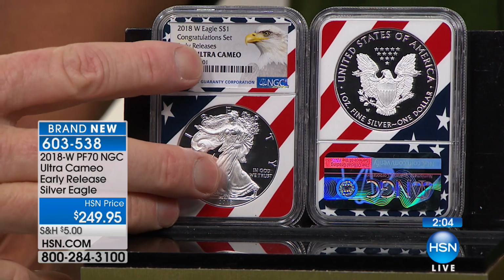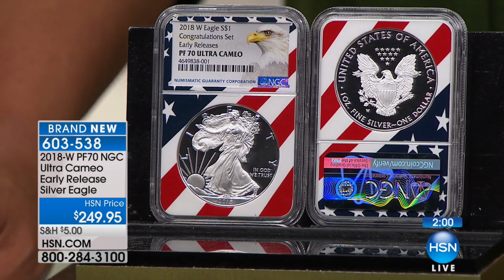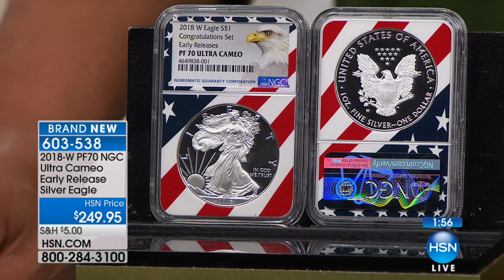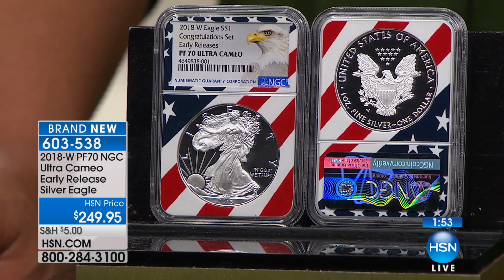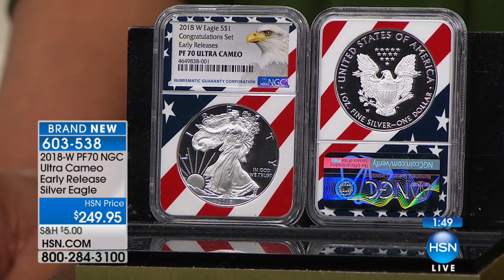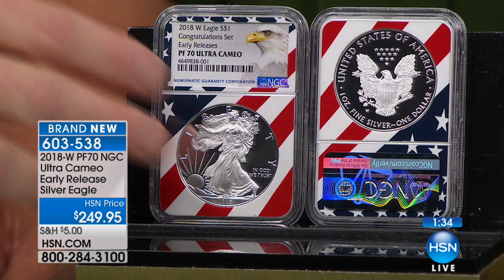And we saw what happened for the 2016 Congratulations set. When I first was selling that, I sold a whole bunch of those for 199 bucks. Well, now they're 2,000. Now, like I said, I'm not clairvoyant. I don't know if this coin's going up, down, sideways, backwards, or forwards, but I can tell you what's happened in the past. When we sold the original 2017 Congratulations last year, all of a sudden we had to double our price. And the 2016, when we originally sold that, my price had to go up by 10 times on that Congratulations Eagle set. So this is a phenomenal value.